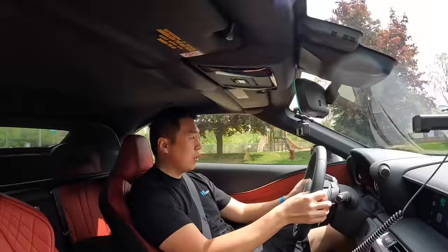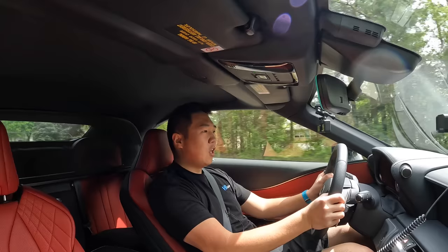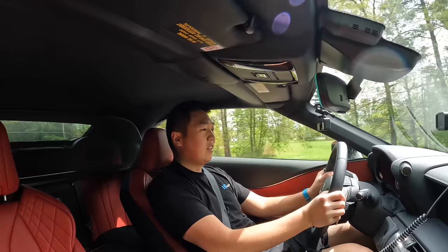But for a heavier luxury GT car, thing hustles. And it handles its weight pretty well.